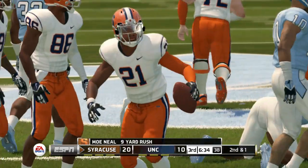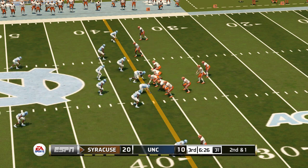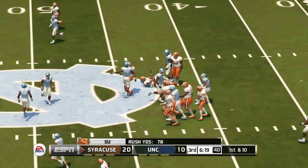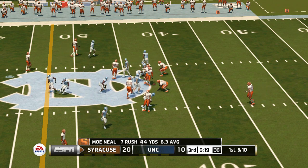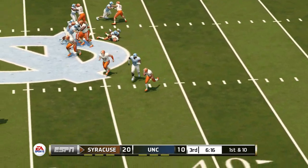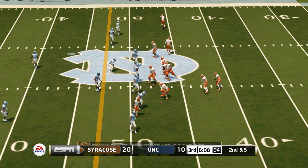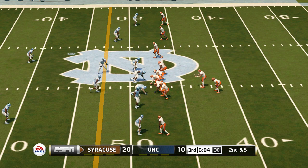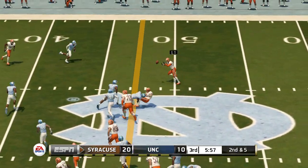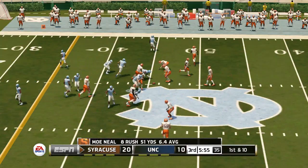Makes it out to about the 36. Tackled after a decent run up the gut. And he carries the ball for a nice gain. They come out in a 5-wide set. Runs it right. Nice pickup. Gain of 6 yards. That makes it first and 10.